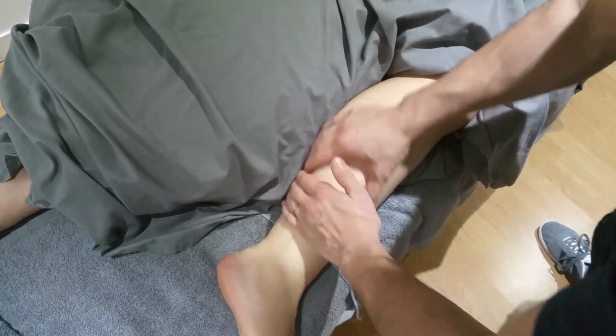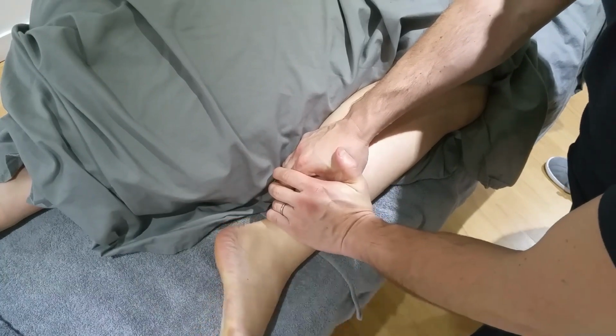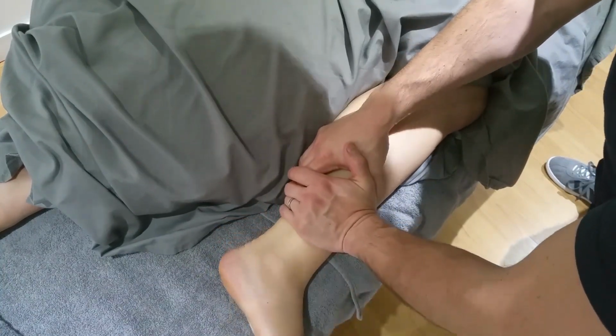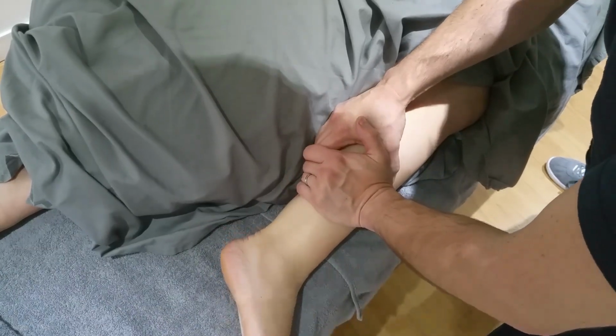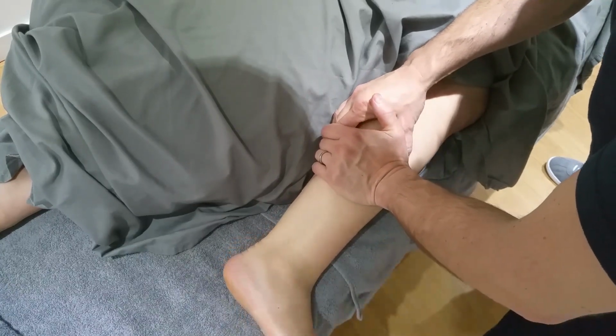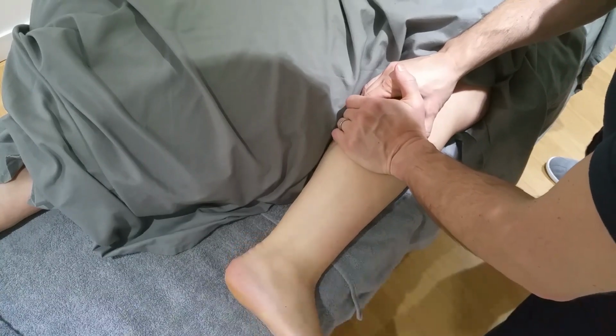Okay, good, well done. Right, this time, Jess, foot down, point, and bring it up towards the head. Good, well done. So you feel like micro stretches all the way along the length of the muscle there, Jess. Again, good. One more time. Excellent. And again. Well done. Good.